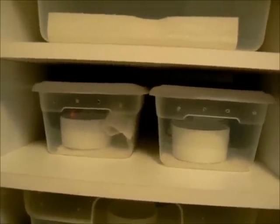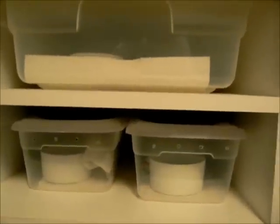Up here are Kunashir Island Japanese rat snakes. I've got an albino and then a het for albino. And let's see, the subradiatus. I've featured it in a video, but haven't done a separate video for it exactly, so I might do a video for that too. So this is the new room setup. Pretty cool. I like it a lot better than my setup back home in Shawnee.